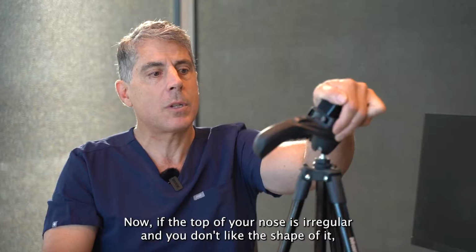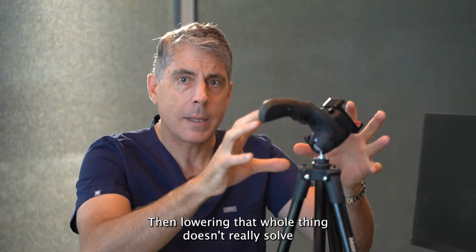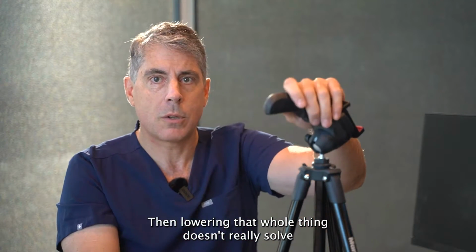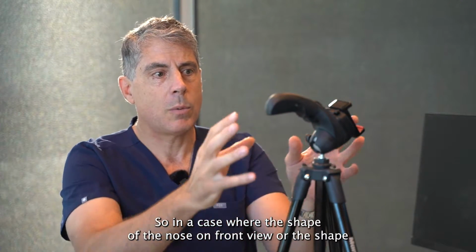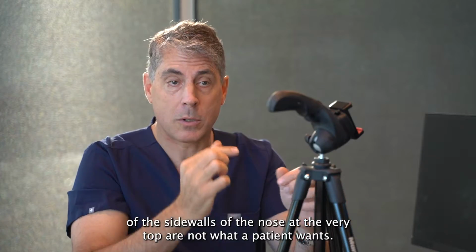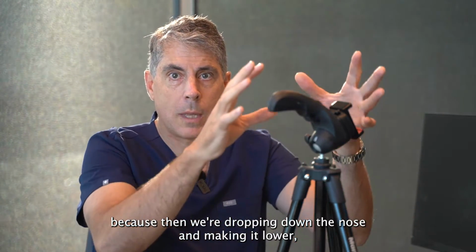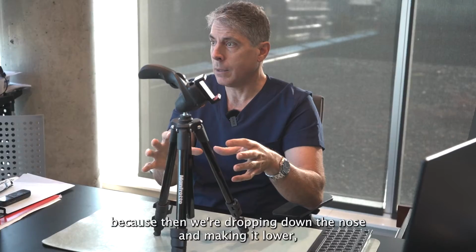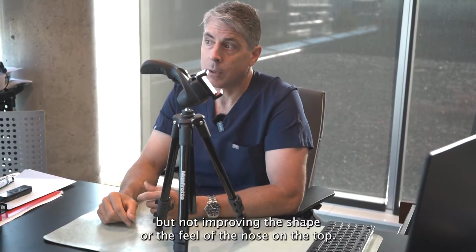Now, if the top of your nose is irregular and you don't like the shape of it, let's say it has some edges that stick out a little bit, then lowering that whole thing doesn't really solve the problem of the shape being not what you want. So in a case where the shape of the nose on front view or the shape of the side walls of the nose at the very top are not what a patient wants, I'll show you an example of that. Probably not the technique to use, because then we're dropping down the nose and making it lower, but not improving the shape or the feel of the nose on the top.